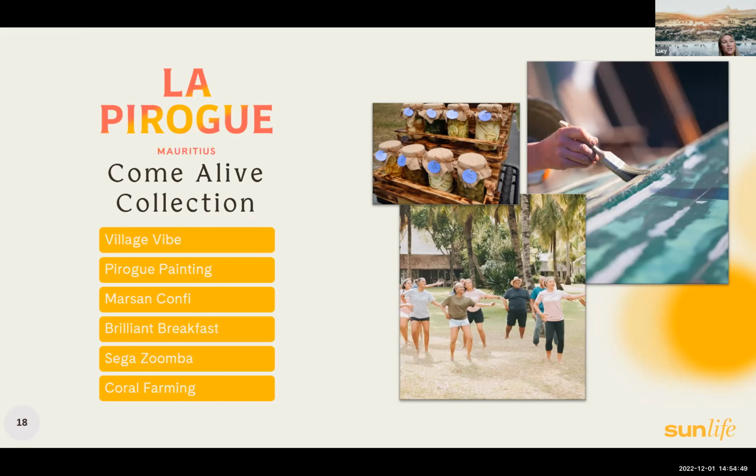The pirogue painting was happening yesterday. The team were painting the wooden boat, so guests can do a bit of artwork and write their name on there or draw pictures. It's just to get people involved. Marsan Comfy is a local Mauritian storyteller. He's there to talk about the stories of Mauritius and inspire people on the traditional recipes of Mauritian cooking as well. He's full of stories and whimsical.